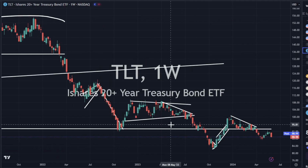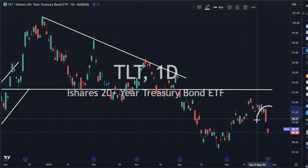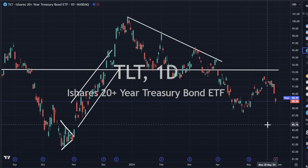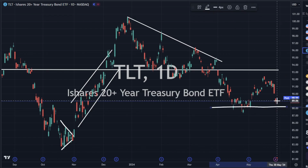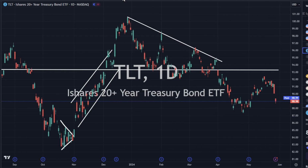TLT bond prices down quite a bit today, down 1.21%. And there's the big selling pressure move the past couple of days to the downside. Do we have further downside? I would say yes. If we break below 88, we start breaking below this, we could see further downside. But we'll see over the next couple of trading days how it plays out here.